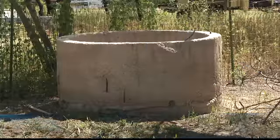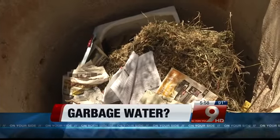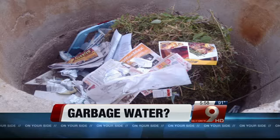You might call this a vertical dump site, an abandoned well shaft filled with all kinds of garbage. What's that doing to the neighborhood's drinking water?